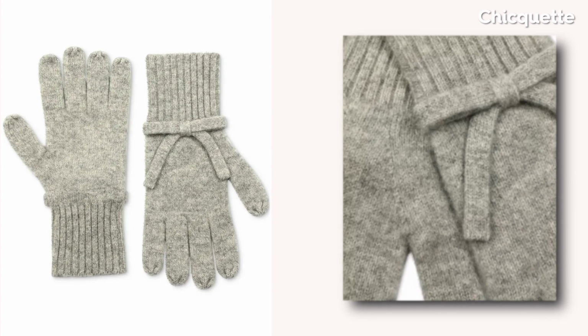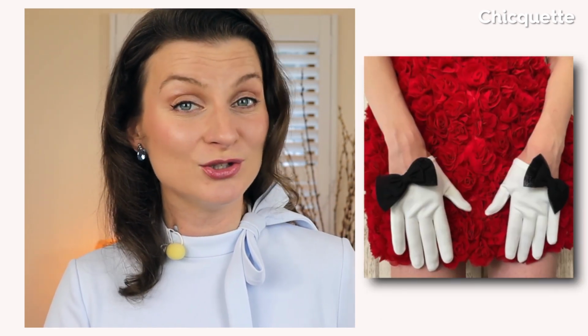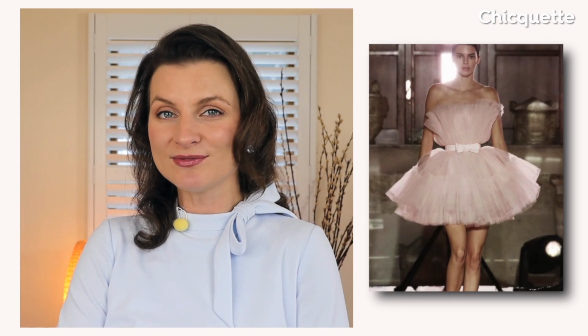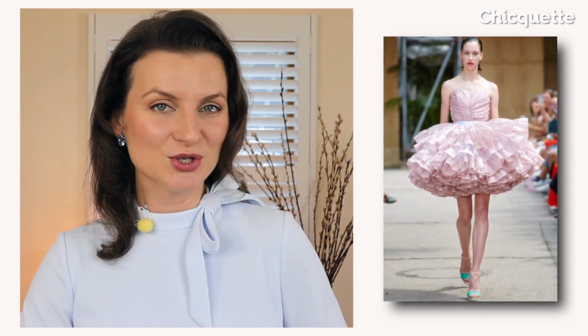This accessory can elevate your outfit, especially for more formal occasions. A simple, delicate lace pair is a refined statement piece that you don't see a lot of women wear. Exploring balletcore in romantic apparel can bring a graceful and whimsical essence to your coquette style. Here are some tips on how to incorporate these elements into your wardrobe.